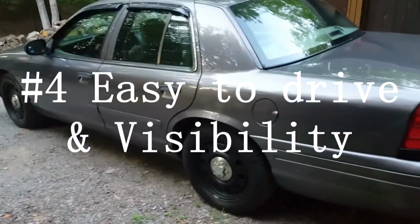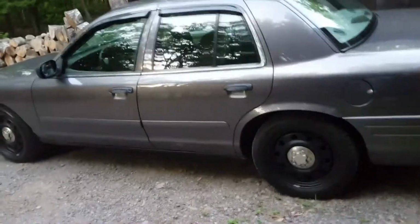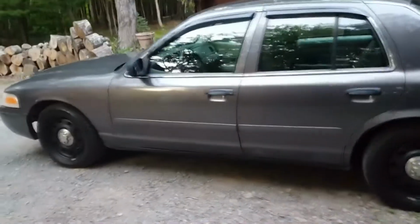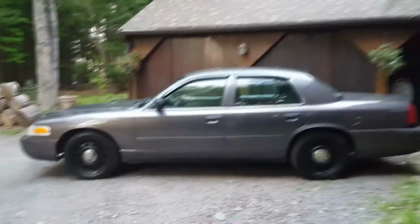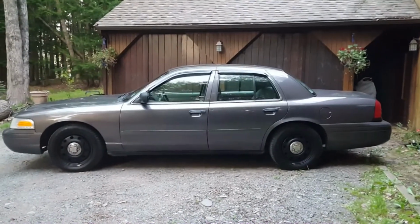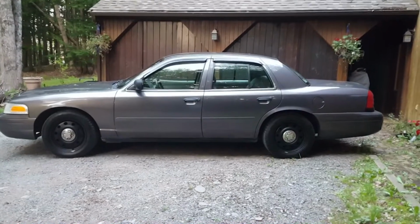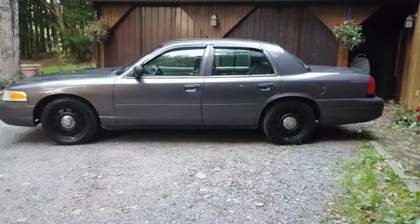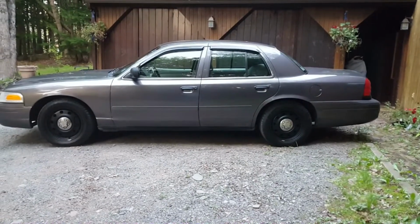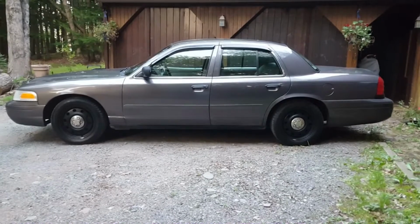So number 4 for this video is how easy the Crown Vic is to drive, and the visibility. Honestly, these cars, as big as they are, because they're 5.38 meters long to my knowledge, they're pretty long, but they don't feel like that when you're driving them. They're pretty nimble for what they are, especially the police model. It's basically like driving a bus as far as the visibility goes. There's hardly a blind spot in the car, which makes it really easy to see and really easy to drive.